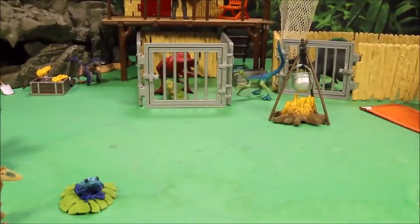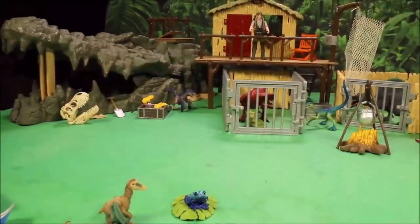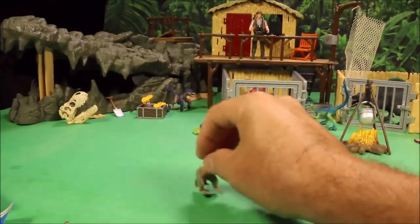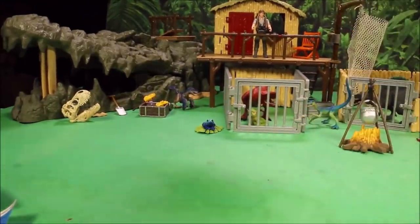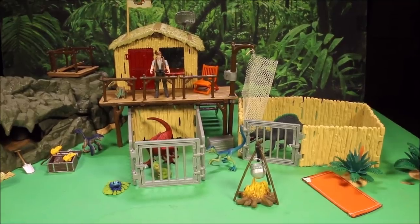We need some plants over here, and I think a plant over there too. And then the little frog is anywhere. And then this tiny little flying dino, I'm gonna go ahead and put up here on the house next to the guy. Okay, so let's go ahead and check out our awesome dino zoo.